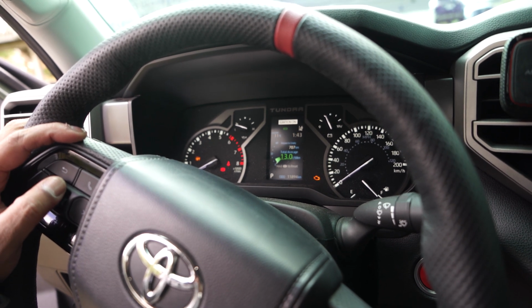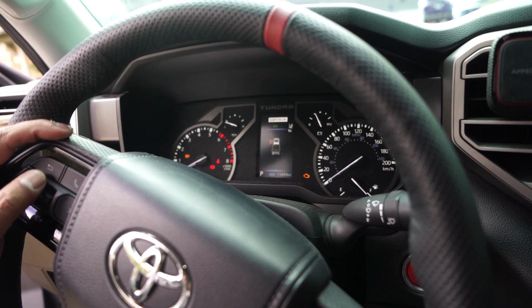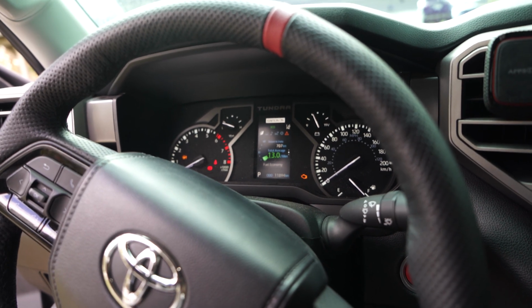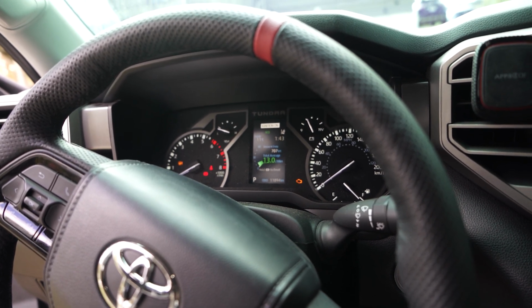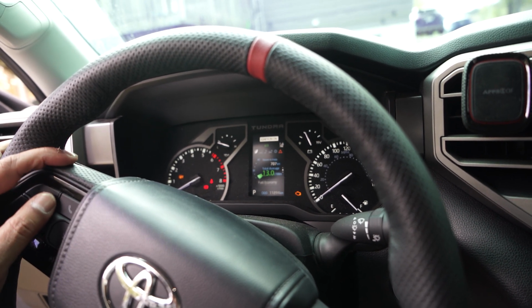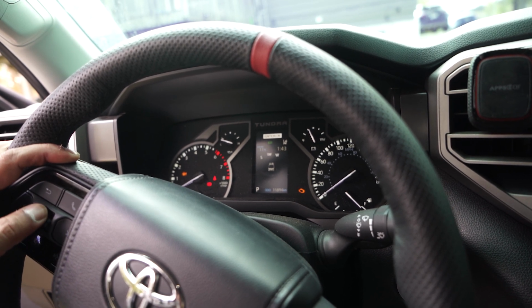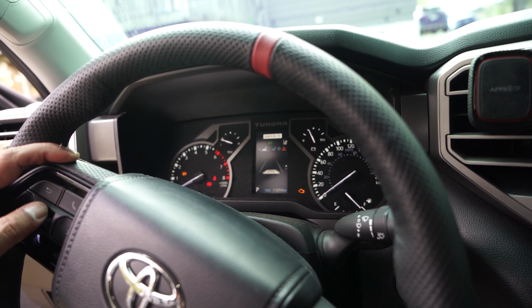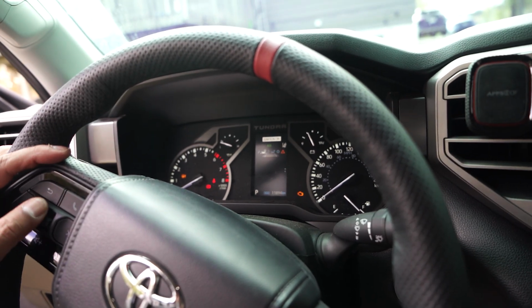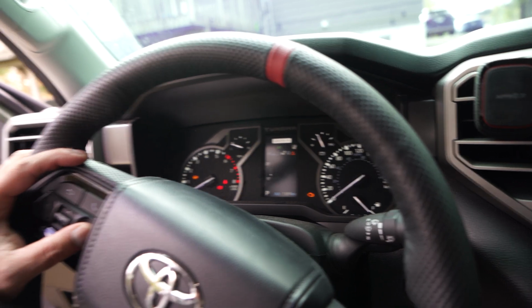It's fuel economy, so I'm doing 13 liters per 100 kilometers, Canada. MPG wise, I think I'm somewhere around 18.5-ish. I do a lot of city driving, a lot of stop and go traffic, so that's probably why it's a little low. And then here I have the compass, the lane departure. That's pretty much it. And then the music menu, and so on.